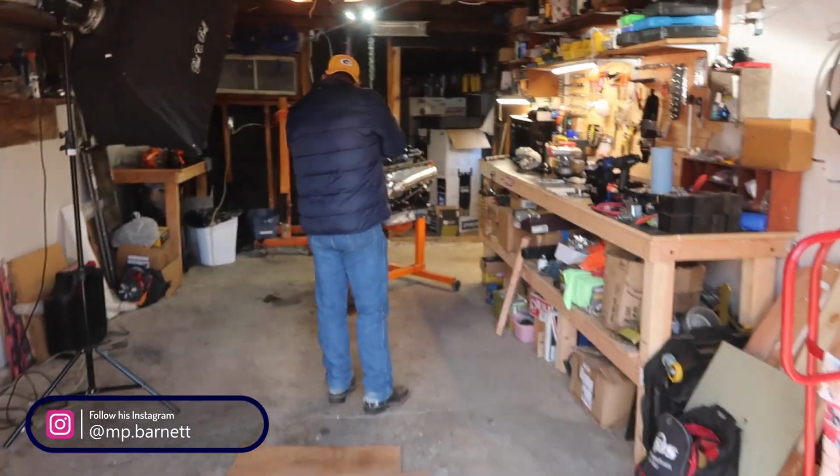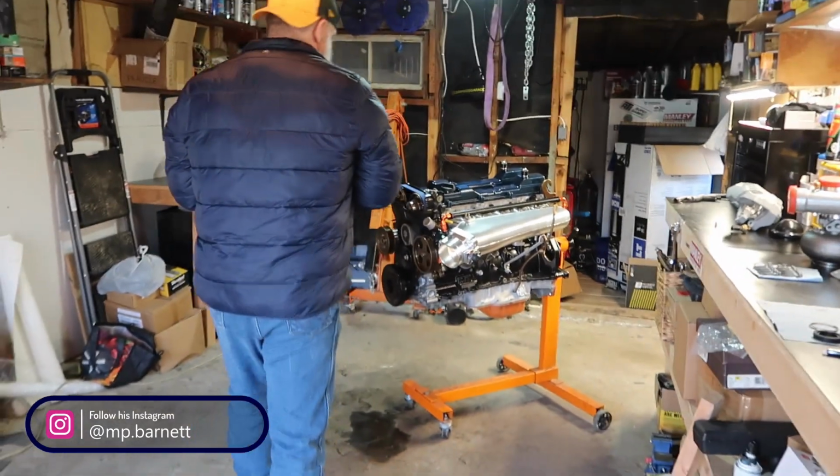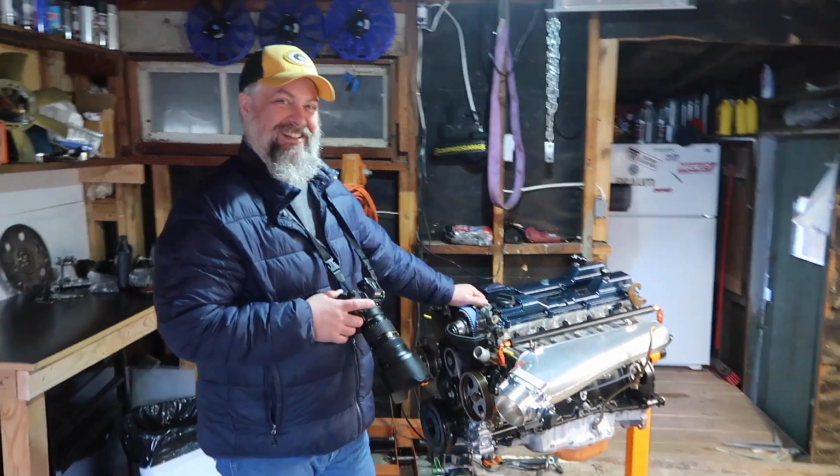And we have a surprise in the garage today. Mr. mp.barnet is taking shots of the 2JZ. 2JZ again. He came here to take pictures of the cars, but especially of that engine here. What do you think? Looks a little better, huh?